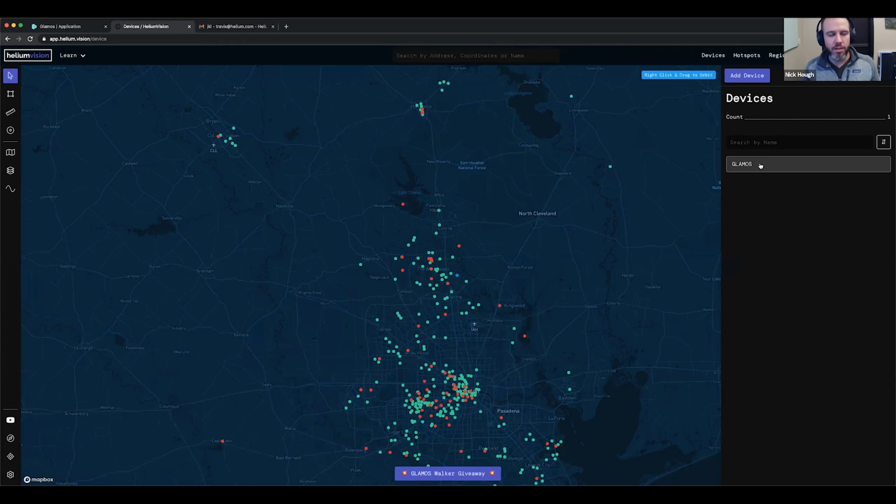So here we're just getting ready to launch devices and uplinks, and we've been fortunate enough to get our hands on the GLAMOS. Both I have one and Travis has one, so we've been working on the integration. As Slaven said, the integration is going through the Helium console, and then the integration at that point pivots over to Helium Vision rather than to the Walker app. And you can actually do both. So in this case, Travis already has his GLAMOS added and configured, so he can now just click on that.